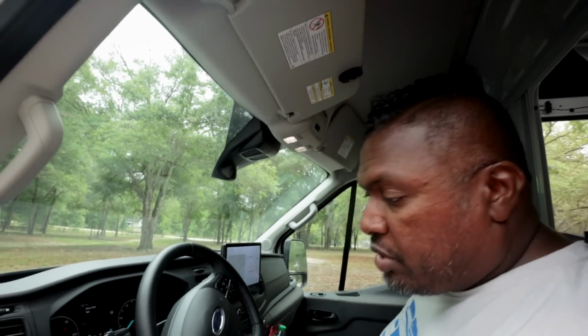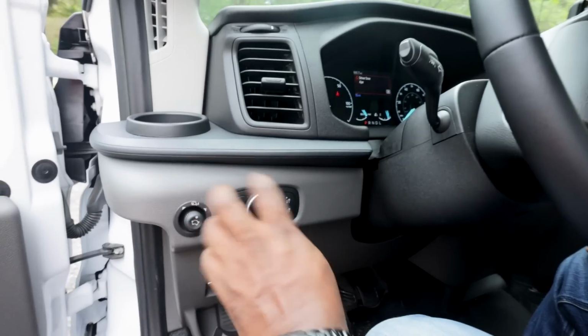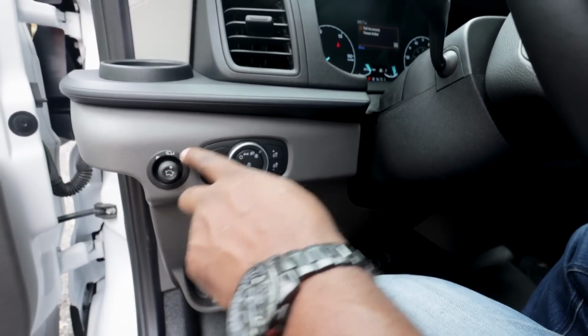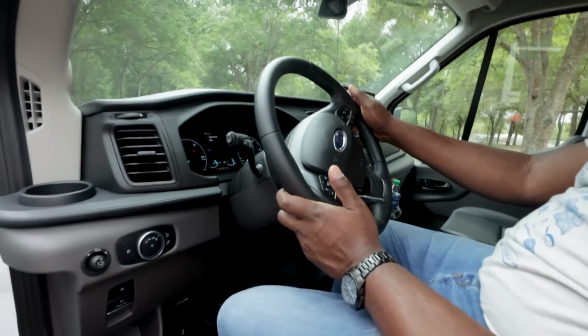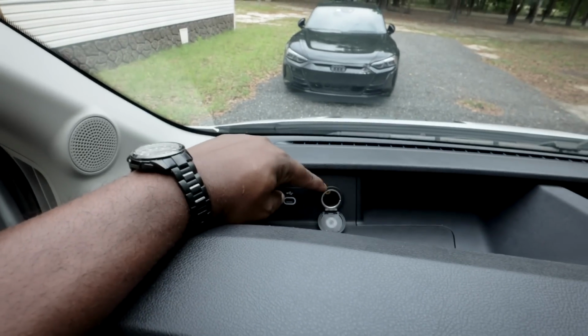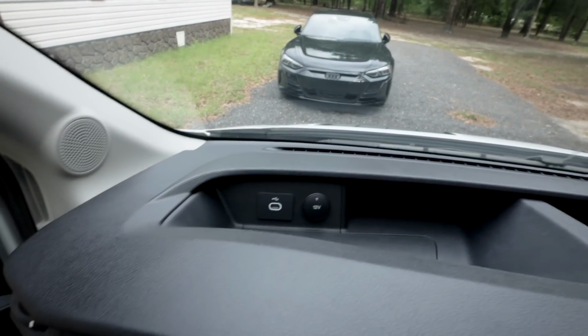The AC is actually pretty powerful. You also have all your lights and everything up here. It's got auto dimming brights and everything if you want that. You've got power mirrors and everything. All that stuff is up here, and then you've got all your normal controls you would get in a Transit at the steering wheel. You've got a 12-volt plug right here. You've got USB-C here. That's all good stuff.